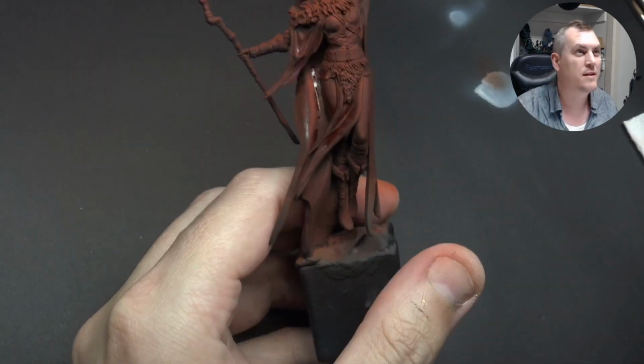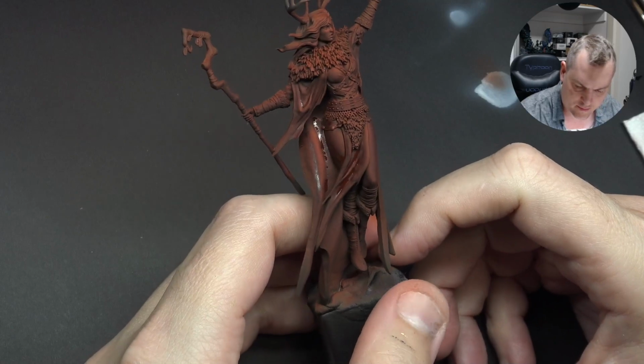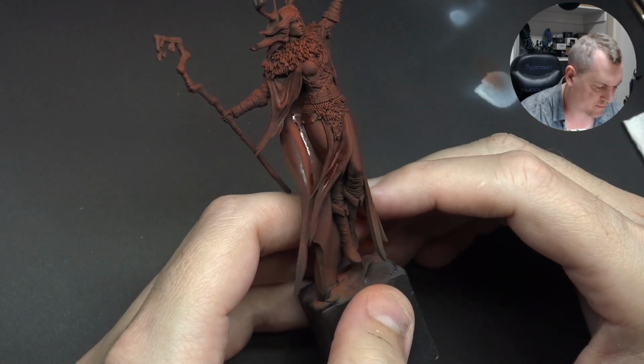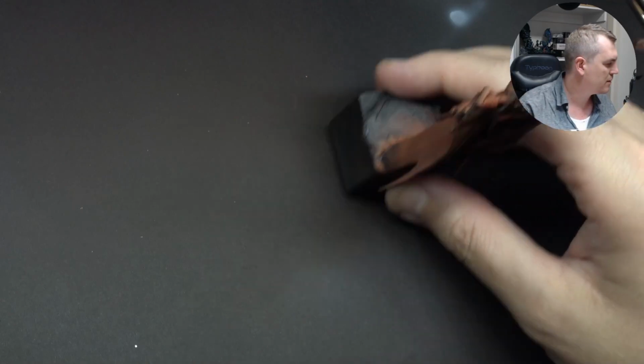Yeah, so this brown colour, whatever it is, is really quite nice. It's a reddish brown, royal brown. That's some really nice stuff. So I'm okay with that. Let's find some skin tones we can use.